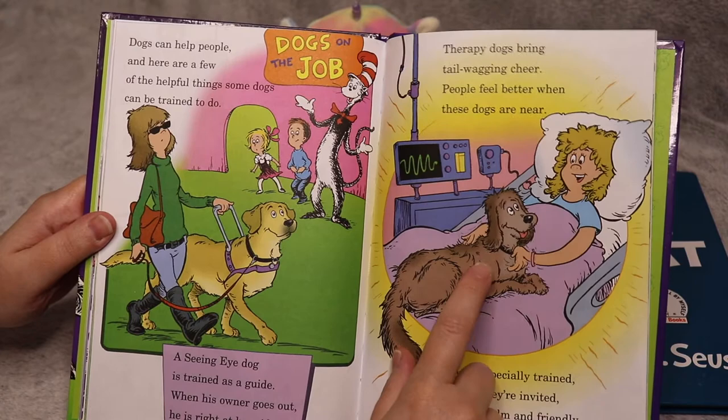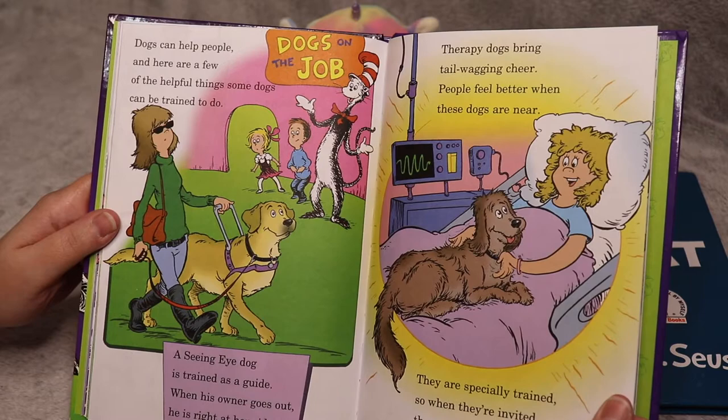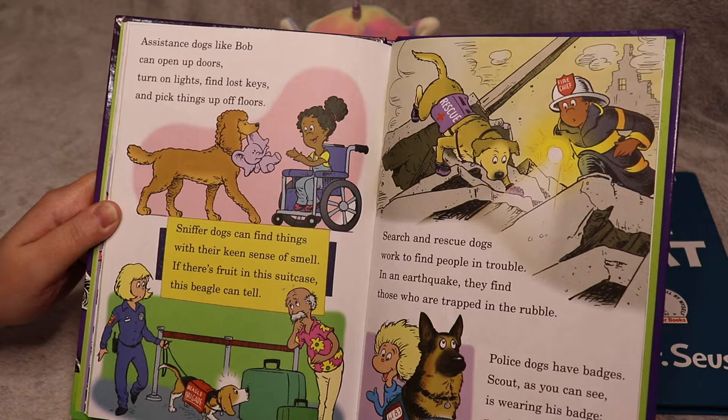Did you know they actually use dogs in hospitals to help patients feel better? It's really special. Dogs are trained and they're very sweet, and they just help people, and they're just calm. It's really nice. Assistance dogs like Bob can open up doors, turn on the lights, find lost keys, and pick things up off the floor. Sniffer dogs can find things with their keen sense of smell.